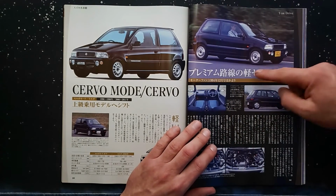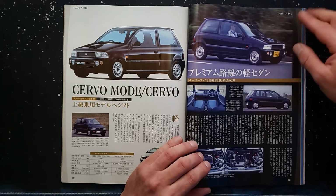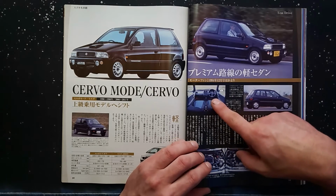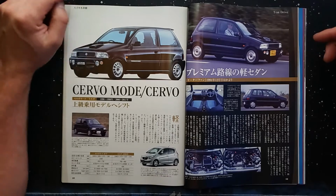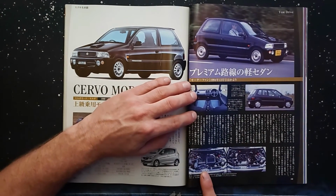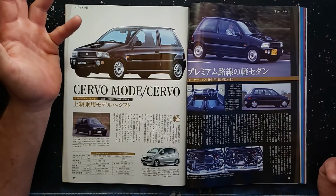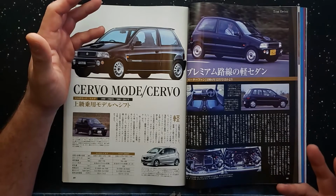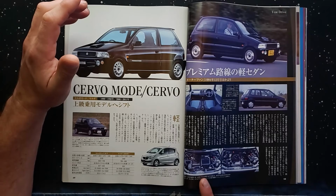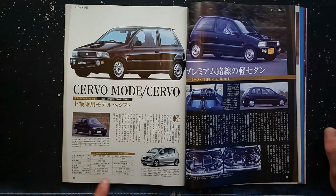Premium sedan, but it's not a sedan. K sedan. How's it not a sedan though? It's a hatch. Okay, what is this thing? Servo mode. Servo. Oh, so this is the F6B engine. Very, very unused. I don't know why they didn't put that in any other car, but it's only in this thing. It's a 4-cylinder K engine. I'm not really sure why they did it or the details of it, but they're over here.